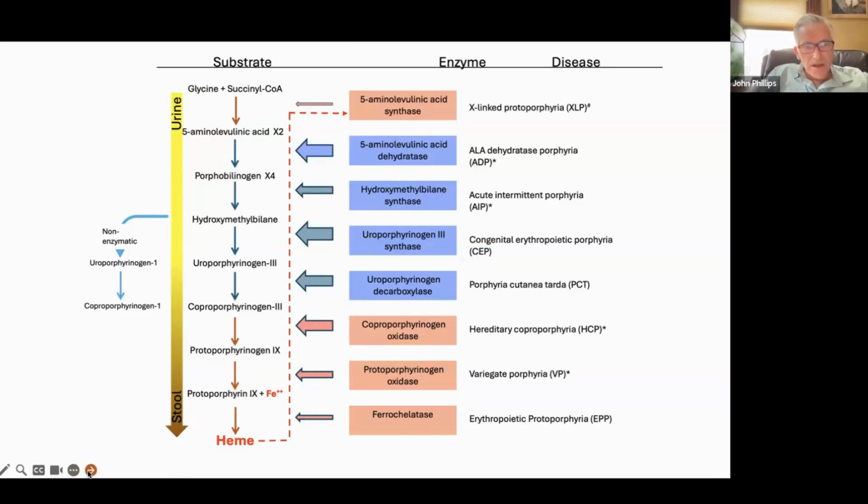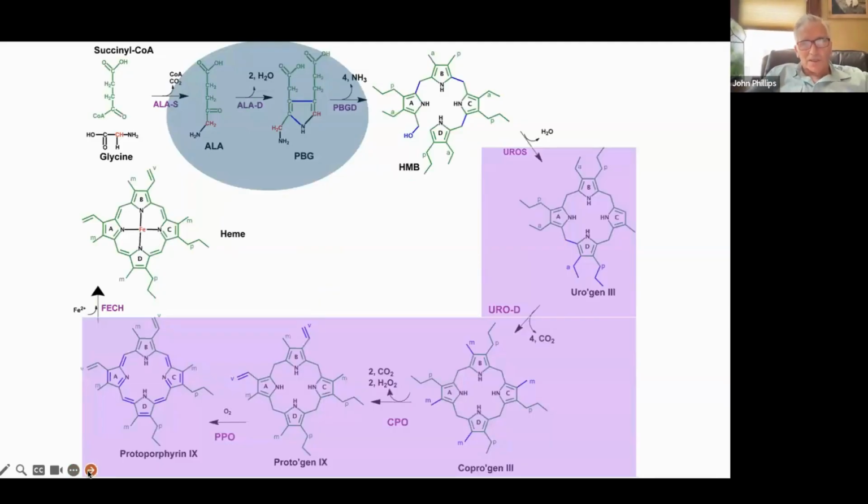On the next slide here, this is the actual biochemistry. And I don't want people to try to memorize any of this, but these are the actual molecules. This is glycine. Glycine is an amino acid, and succinyl-CoA is a metabolic intermediate found in the mitochondria. This first condensation by ALAS makes this molecule here, ALA. And two of these come together. I kind of tried to set them sideways a little bit so that you could see how these two molecules come together to form PBG.